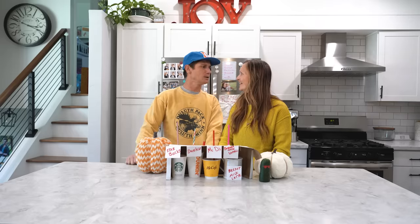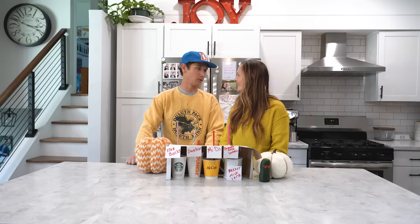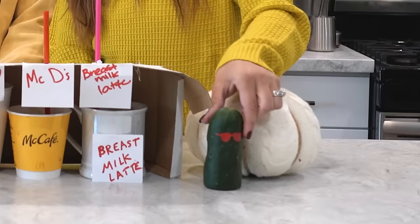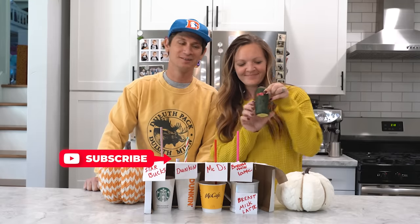And you could tell it was homemade because the espresso was better. It was made with love. All the ingredients were made with love, except for probably the syrup. But I added the syrup with love. 3 pumps. Also, what is this? That is decor. We didn't have a cornucopia, so we got, I don't know.